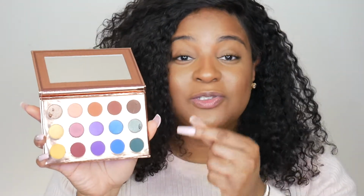So this first row is a neutral girl's dream. I appreciate the fact that she gave us 2 shimmers and 3 transition shades, so you have a nice little choice of how you want to build up that crease color. For me, the most interesting part about this palette are these 2 rows. How many times have you gotten a palette and you're just like, man, I wish this was a shimmer shade, or damn, I wish this was a matte shade. I love the fact that she pretty much made a corresponding shade for the colors, which is pretty dope in my opinion.